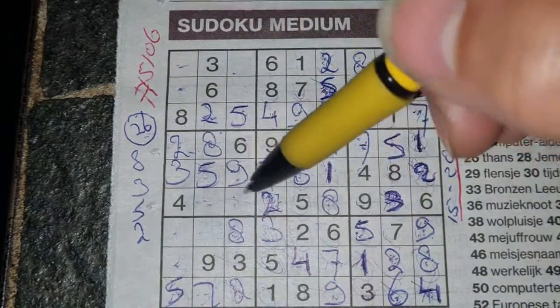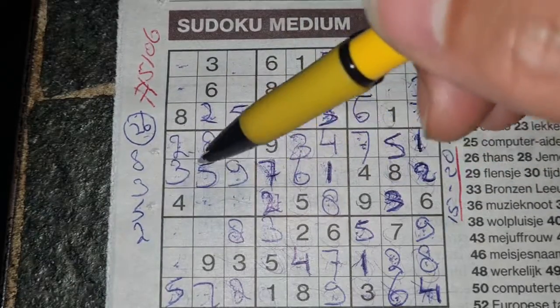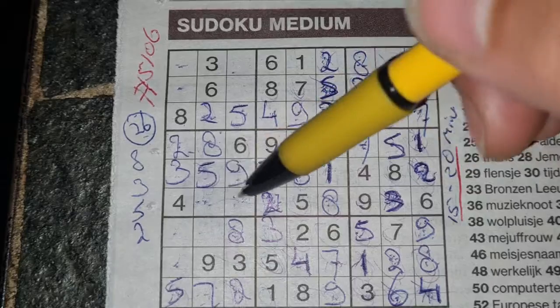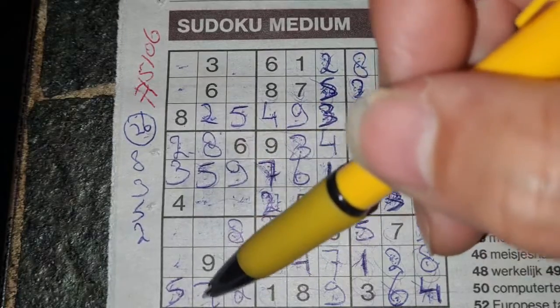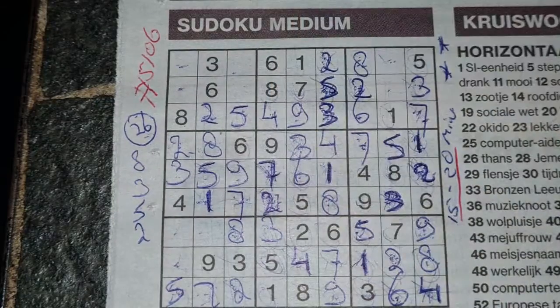Okay. 2 missing numbers in this big square for numbers. The 1 is missing, the 2, the 3, the 4, the 5, the 6, and the 7 is missing. 1 and the 7. We have a 7 in the second column, so no 7 there. 7 should be here, and a 1 goes there.